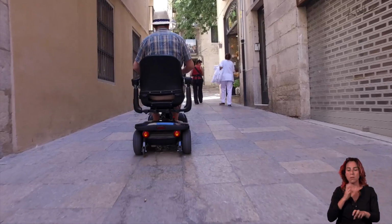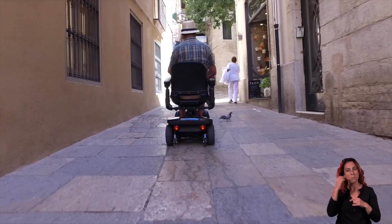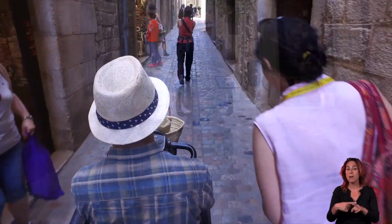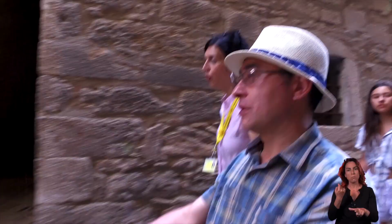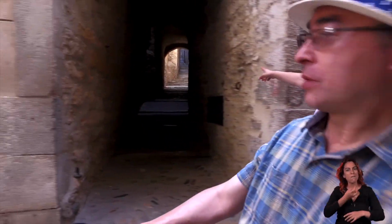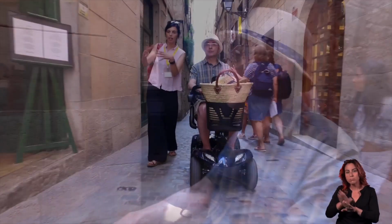Compared with other old medieval cities, it's actually quite accessible. Everywhere there are curb cuts, so you don't have to worry about getting on and off the pavements. It's very, very well planned with the curb cuts. The cobbles are not too big, they're quite flat. And even a lot of the shops have ramps to get into them.